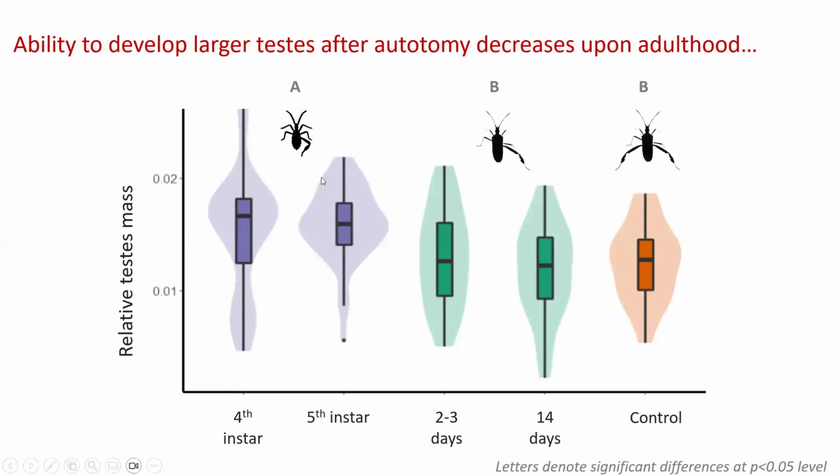And quite clearly, we see that if you autotomize individuals as juveniles, then you do see this increase in testes mass, but this doesn't occur past the point of adulthood. So adults that lose a limb don't have the same boost in relative testes mass that we see if this happens during juvenilehood.